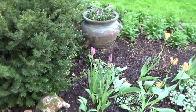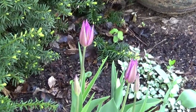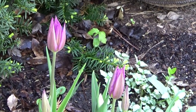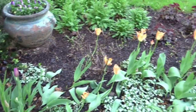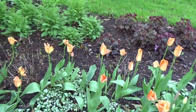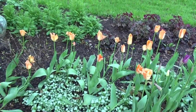And then the tulips are just starting. I don't know what variety these are. I think last year at the end of fall I was just petering out and I just put them wherever. These orange ones were from 2 years ago. Or I should say, well, 2 falls ago that I planted them. And I like them. They're kind of a really standout color.